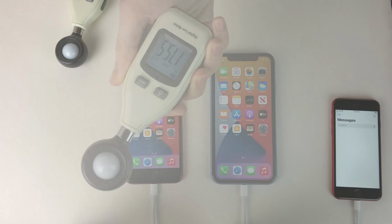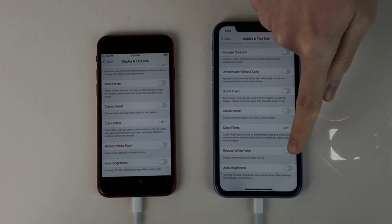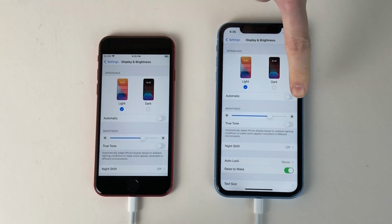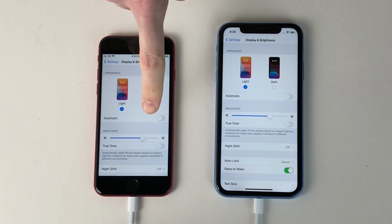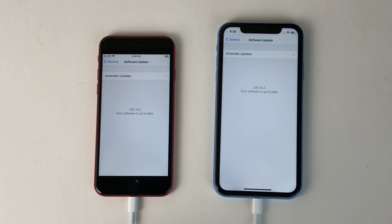We've also set both displays to the exact same amount of brightness using a lux meter. As you can see, auto brightness in addition to true tone and night shift are all disabled on both of these devices. Also, they're both running the latest iOS version as of recording this video, being 14.3.